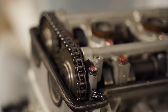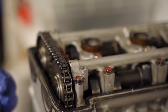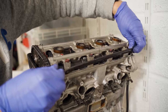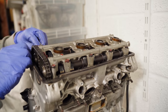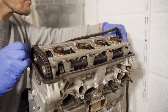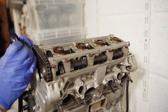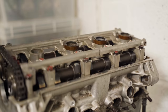Those two black plastic pieces perched on the cam chain. Possibly one of the cam chain guides had some damage, so I picked them up, put them to our side, and began peeling up the cover gasket. Then I removed the seals for the spark plug holes.